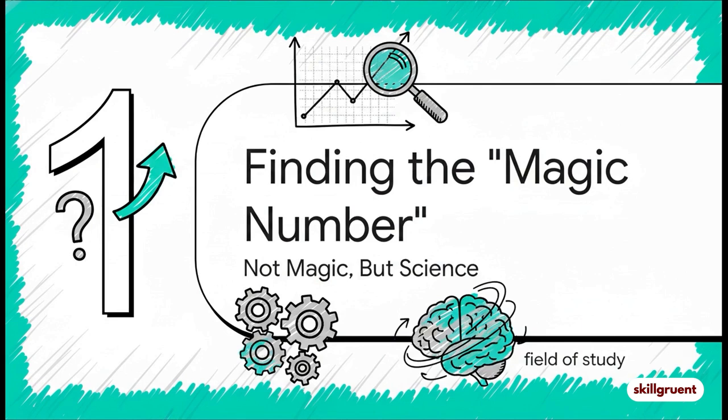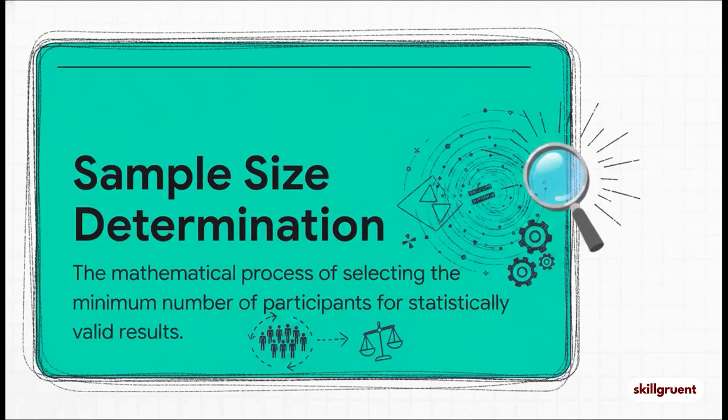It's actually a whole field of study that's all about answering one single question. How many people do we really need to ask? And that whole method, it has a name: sample size determination. Now, the key words to lock onto here are mathematical and minimum. See, the goal isn't just to survey as many people as you can. The real challenge, the real art, is to find the smallest possible group that still gives you results you can trust. It's all about being efficient and precise.